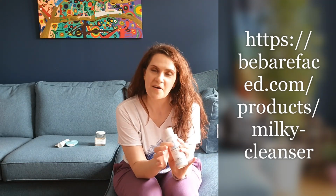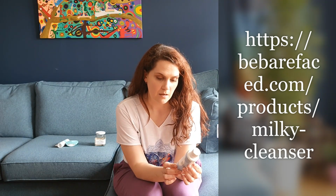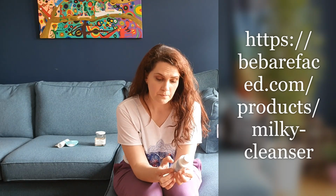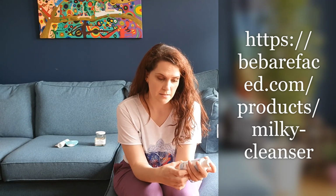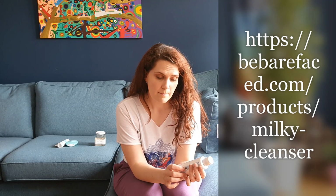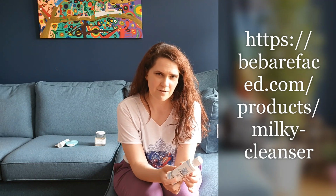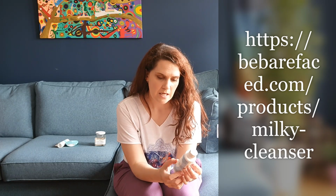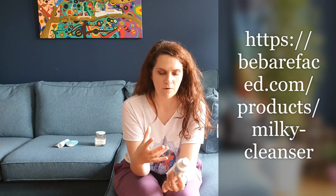In terms of cleanser, the cleanser I've been using recently, which I really like, is by this company called Be Barefaced. It's got a nice little bear. This one I'm using is a milky cleanser, although it obviously doesn't contain milk, and it does say for sensitive skin. So I think that would be suitable for most skin types. I really like this because it's really light. It's not heavy or aggressive at all. So what you do with this one is you just wet your face, apply it, massage it in and then wash it off.